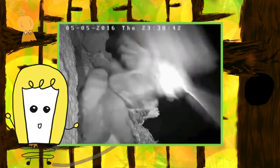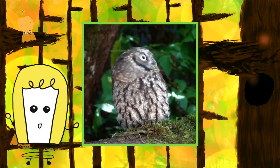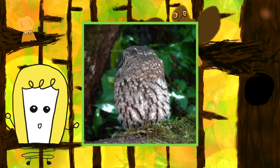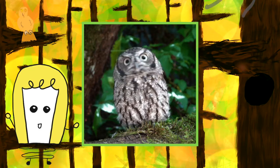The big eyes are fixed in their sockets, giving the birds perfect binocular vision. However, this also means that the birds have to turn their heads to have a side view or see the rear, and they have developed a flexible neck, enabling them to turn their heads more than 180 degrees.